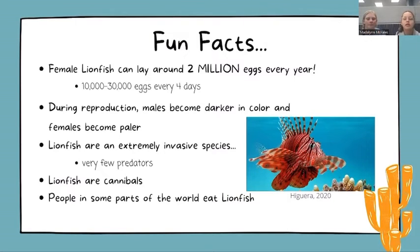Lionfish, they are actually cannibals. There's been a research study with lionfish put together and no other source of food. They will participate in cannibalism. People in some parts of the world, they'll actually eat lionfish, and it's highly encouraged for people to hunt and eat lionfish since they are so invasive.